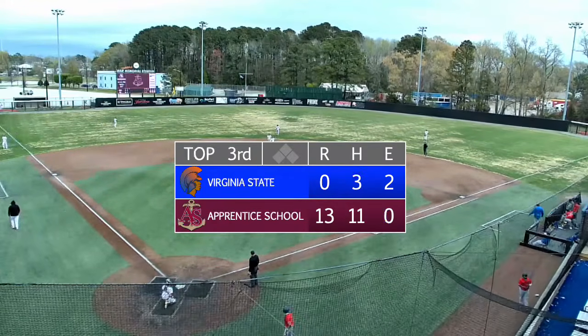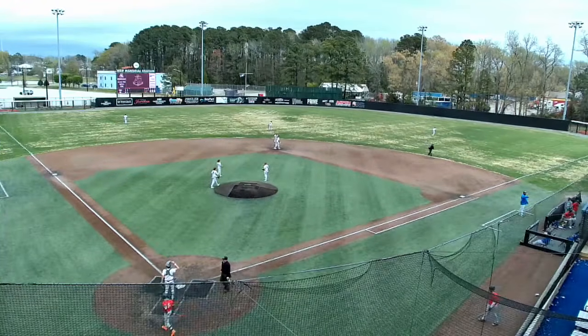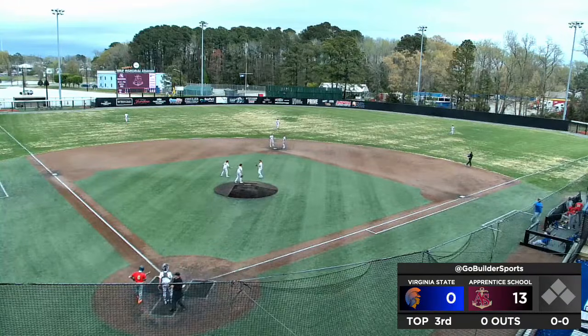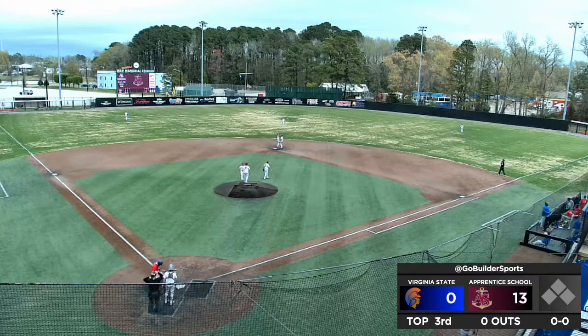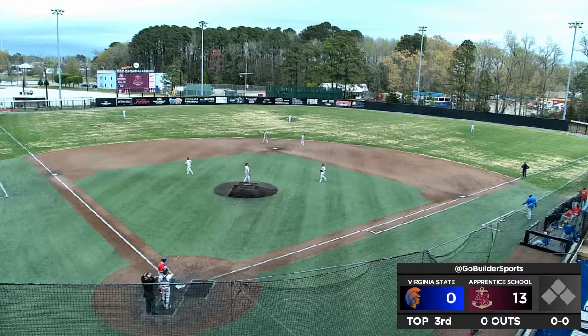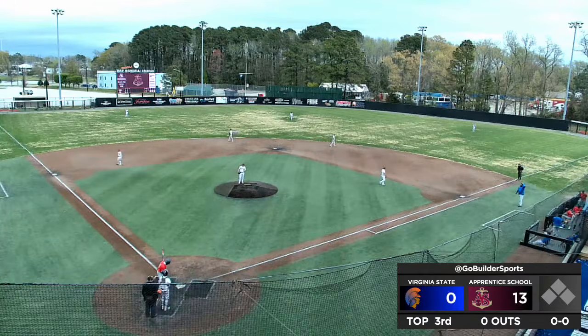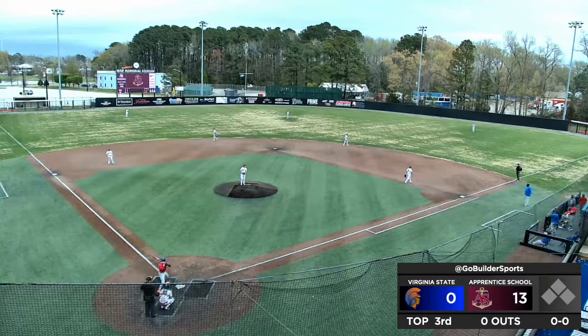All right, welcome back to War Memorial Stadium. Top of the third inning. Builders lead 13-0. Higginbotham in for his third inning of work. He's thrown 34 pitches so far. He's walked 3. Hasn't struck out anybody yet.